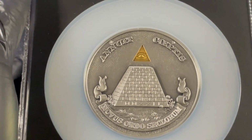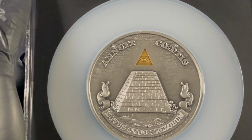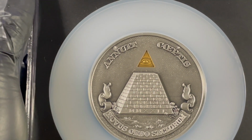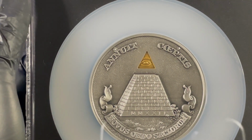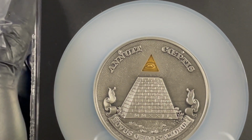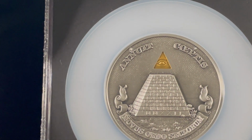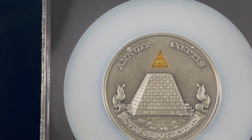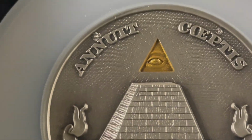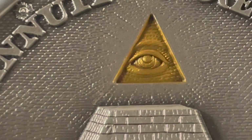So that's for another video, but this is titled The Eye of Providence - the World's Most Powerful Symbol, in honor of the 240th anniversary of the Eye of Providence in the U.S. Great Seal. These legal tender coins commemorate this unearthly icon, radiant, staring, all-seeing eye. Super awesome. Beautifully done.